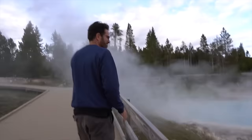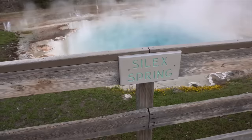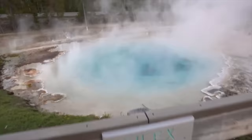All right. Whoa, look at this. It's a little stinky, but it is beautiful though. Look at that. Look at the colors. Oh, it's beautiful. Wow.